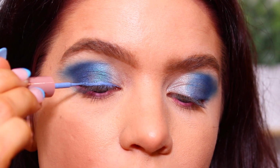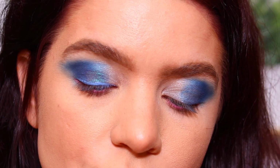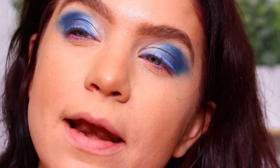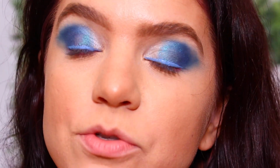So just make sure you don't look up or something like that, because I feel like it will transfer. I was gonna do a wing, but I think with the shape I did with the eyeshadow, a wing would just kind of look weird. So I think I'm just gonna leave it with that line. I think it added something kind of fun to the look.